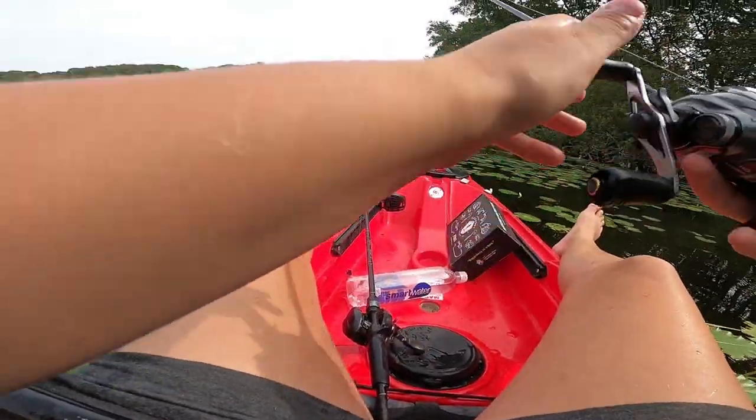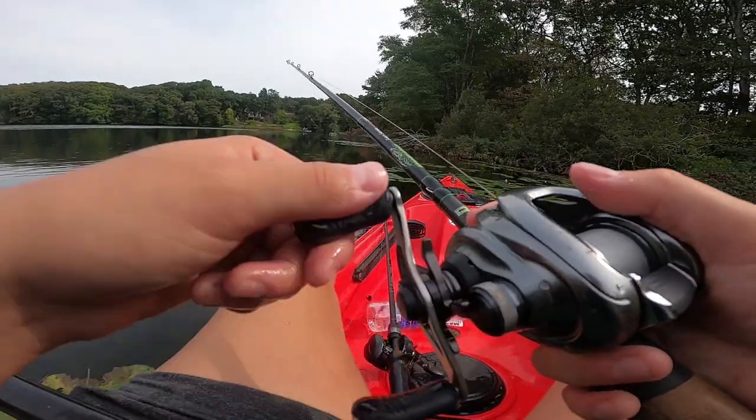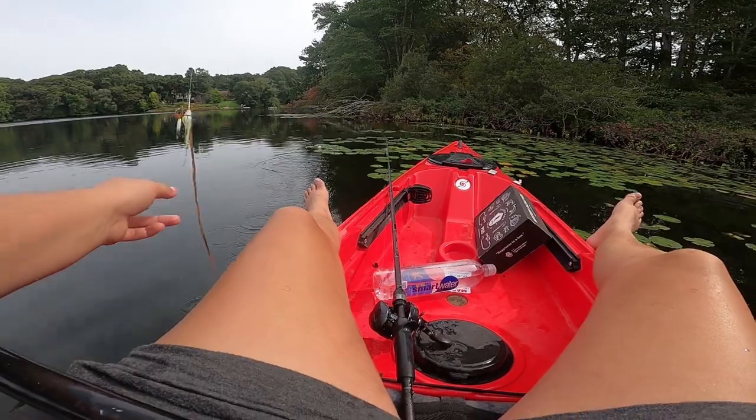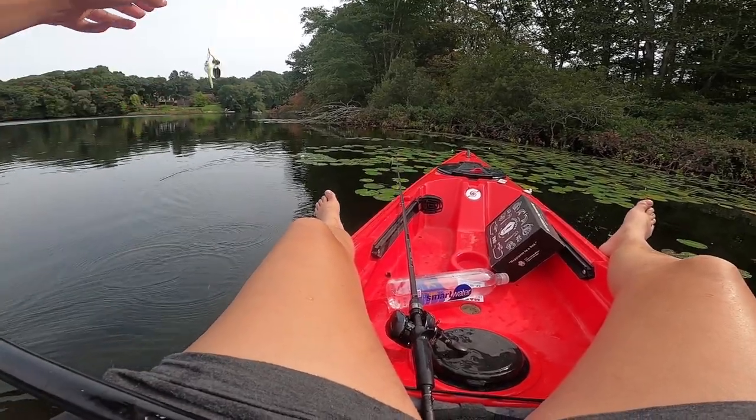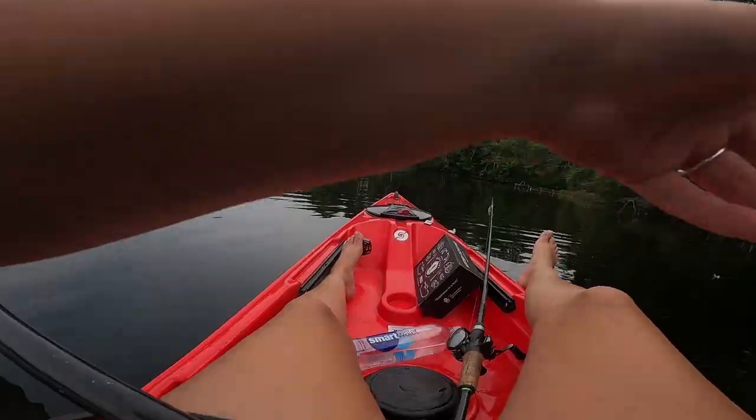Hopefully that's okay. I'm definitely a multi-species angler. I love to catch a little bit of everything. Can never go wrong with catching some bluegill and then going to the salt scene and catching a 30-inch striper. I'm just kidding, I don't really bluegill fish, but bluegill fishing is underrated.